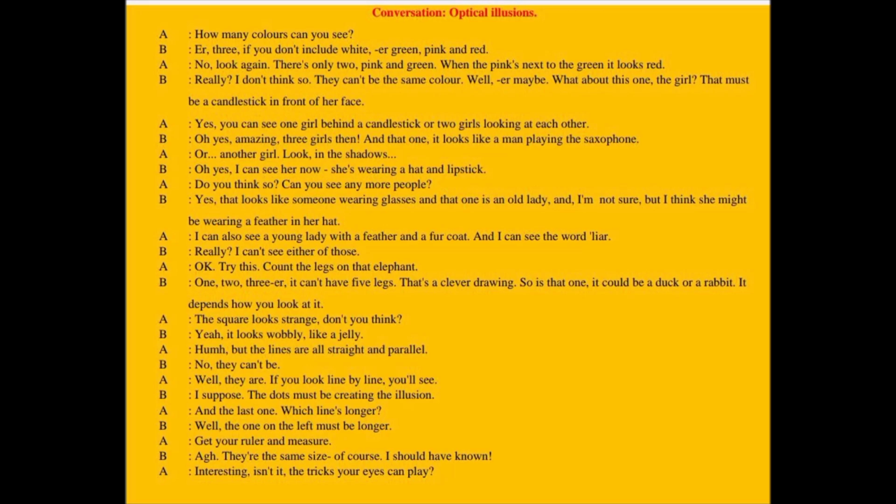And the last one. Which line's longer? Well, the one on the left must be longer. Get your ruler and measure. Oh, they're the same size. Of course, I should have known. Interesting, isn't it? The tricks your eyes can play.